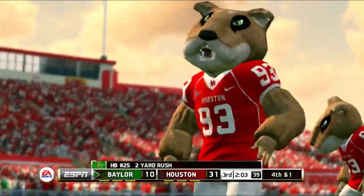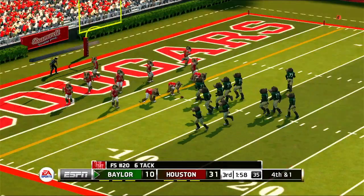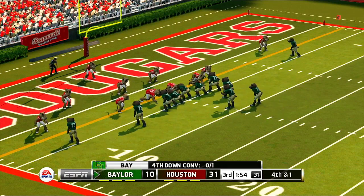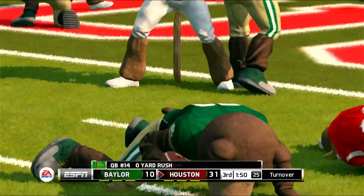Couldn't get that additional yard he needed to keep the drive moving. No, he was trying to muscle his way past those big guys, but they stood their ground. So they're going to go for it here. And he's level at the four.